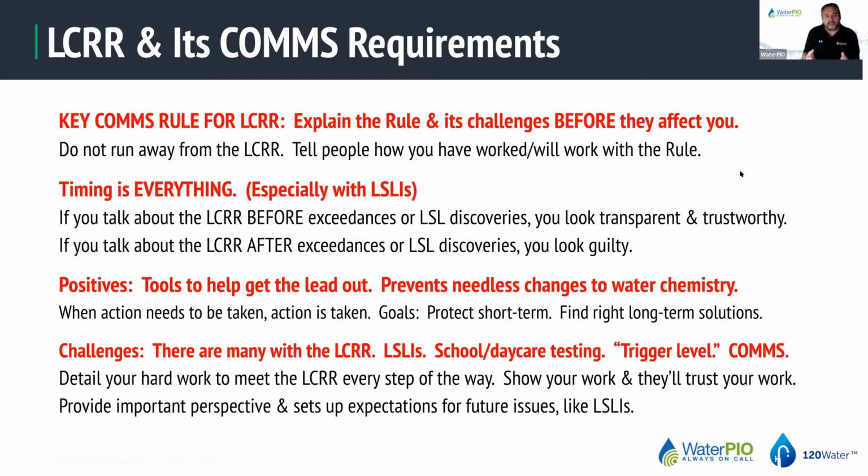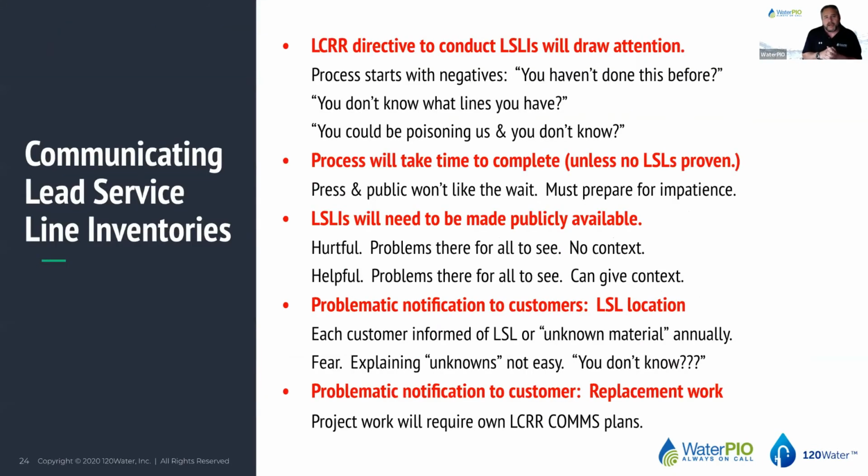With lead service line inventories, you've got to deal with knowns and unknowns. You've got to set the expectations first, or else the public is going to get scared when you find something. The new directive to conduct the inventories will draw attention, flat out. You're going to have to conduct this work and the public's going to have to know about it. And here are the questions they're going to have.